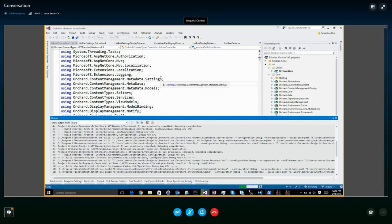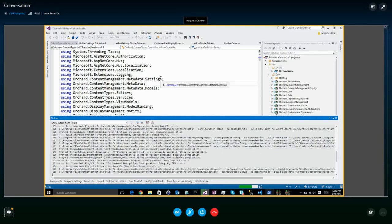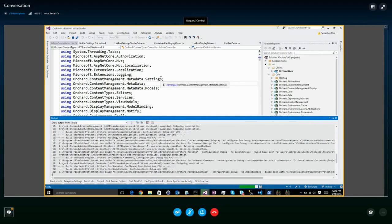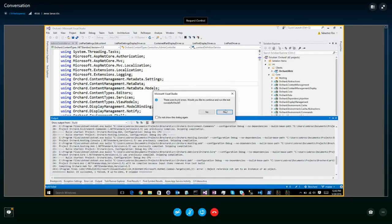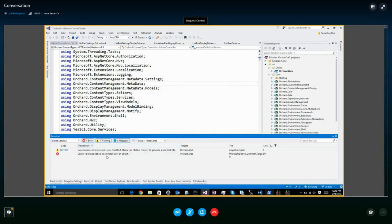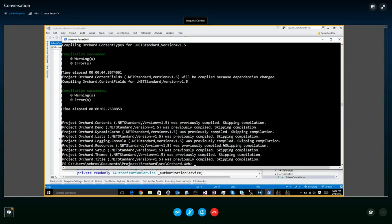That should work. And yesterday I did some perf test again, and on my machine with SQL Server local. Oh, whatever. Yeah, there's something wrong. Oh, the .NET restore. Okay. Okay.